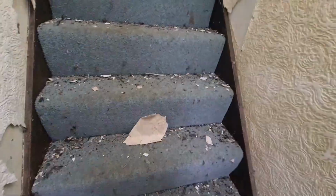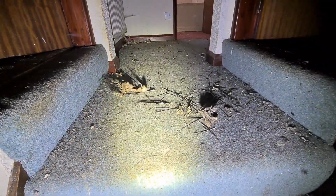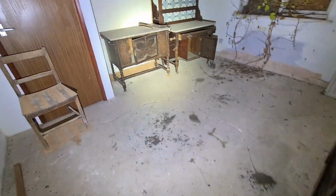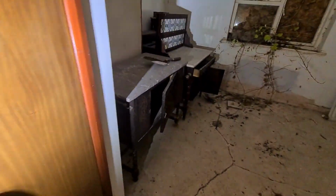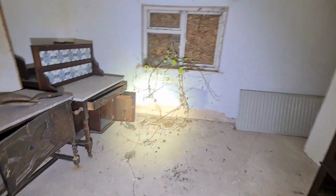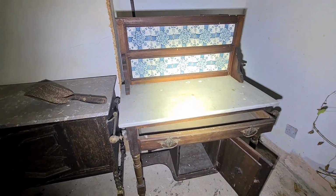Crazy, isn't it, some of them dead birds? Crows. The house of dead crows. There was more here, skulls everywhere, corpses. It's the old water tank. It's a nice dresser, nice tiled effect on it. Very nice.